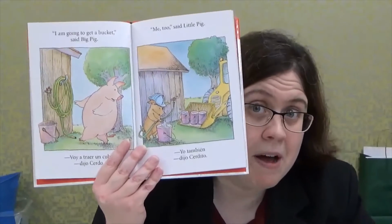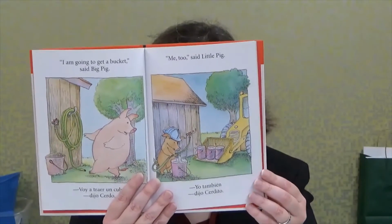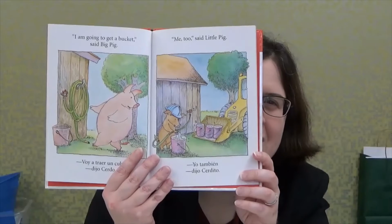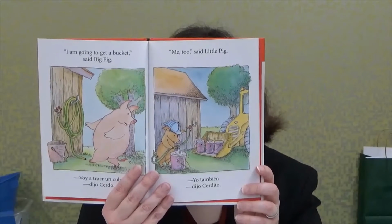So it looks like they're getting buckets. What are they going to do with the buckets? Looks like they're probably going to fill them with water, right, boys and girls? I would if you want to fill up a pool.